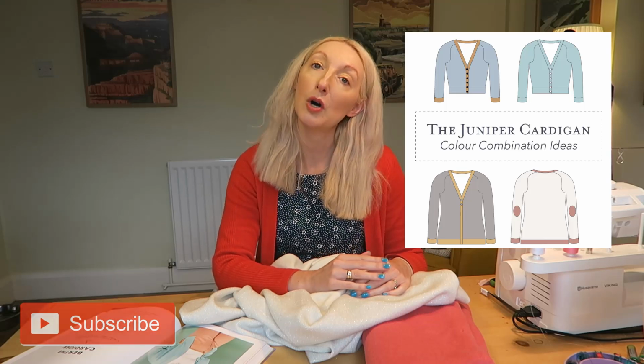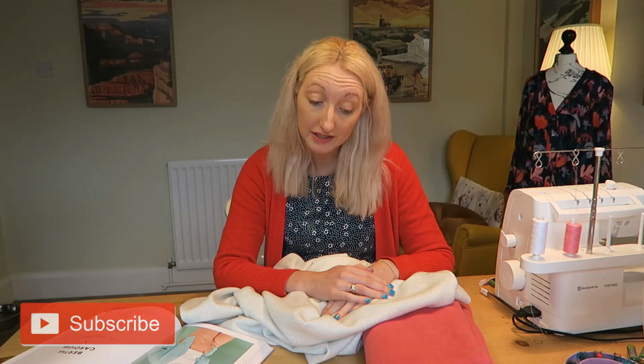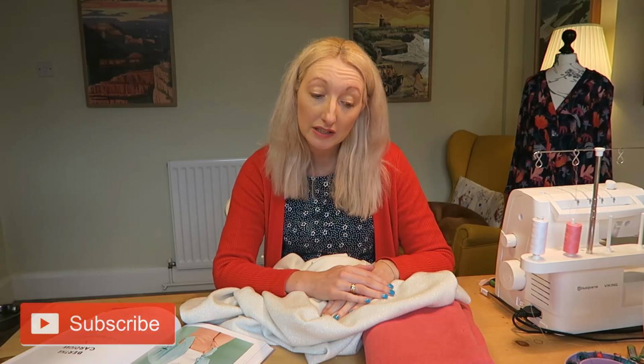Another one that I was thinking of making, which I do have the pattern for, and I'll put a picture on the screen, is the Jennifer Lauren Juniper cardigan. I have made a version of that before. Previously I made the cropped version, but there is a slightly longer line version as well, which I think I printed out the PDF for, so I could stick together the longer line version and potentially make up that cardigan. So that is another option.